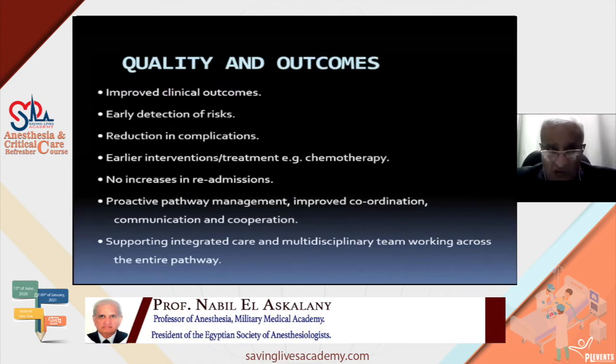As regards quality and outcomes, we've got improved clinical outcomes, early detection of risks, reduction in complications, earlier interventions, treatment, for example, chemotherapy, no increases in readmissions, the proactive pathway management, improved coordination, communication, and cooperation. As I said before, it's a multidisciplinary teamwork and doesn't depend upon one person only. Supporting integrated care and multidisciplinary teamwork across the entire pathway.